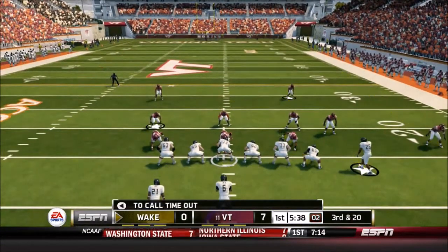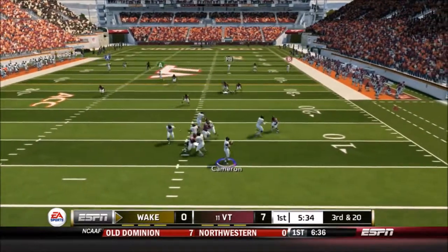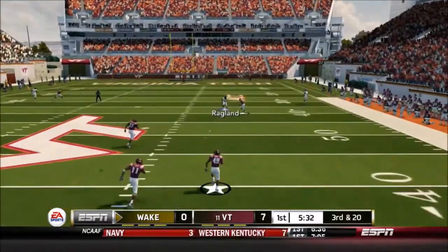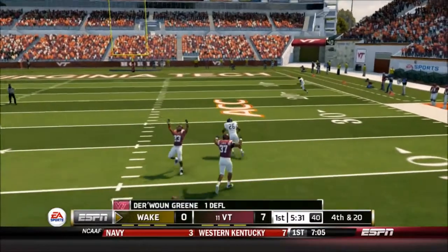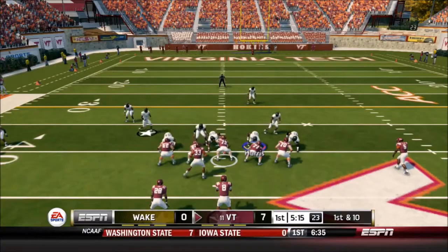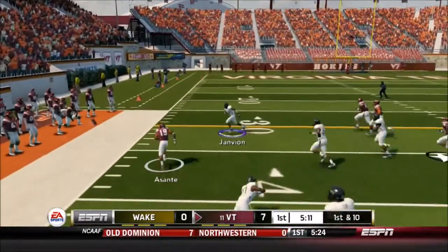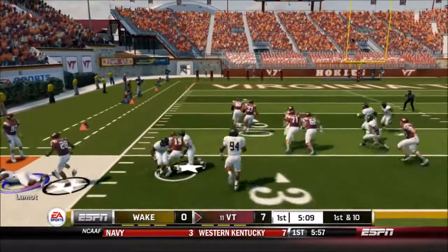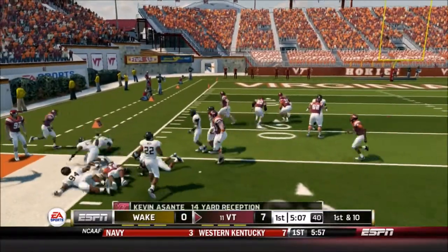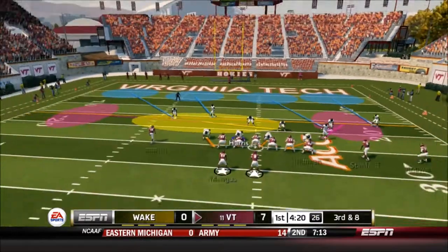Third and 20 after Virginia Tech's touchdown. This is going to be Tyler Cameron on about his own 20. And it's going to be dropped by Sherman Ragland, so Wake Forest will have to punt it away. Virginia Tech ball once again. Second time halfway through the quarter. This is Asante, and he's got room. He fights. And that is Kevin Asante picking up a Virginia Tech first down.